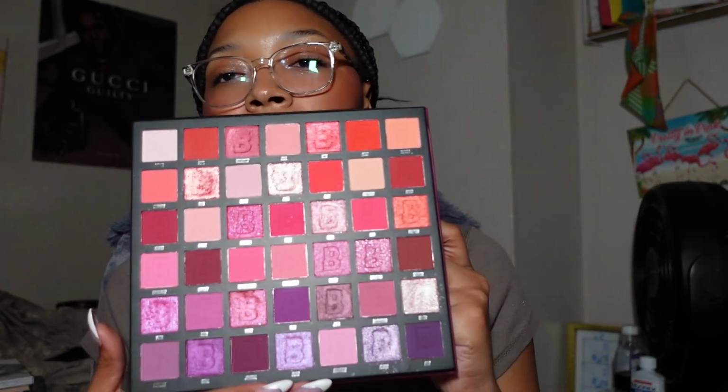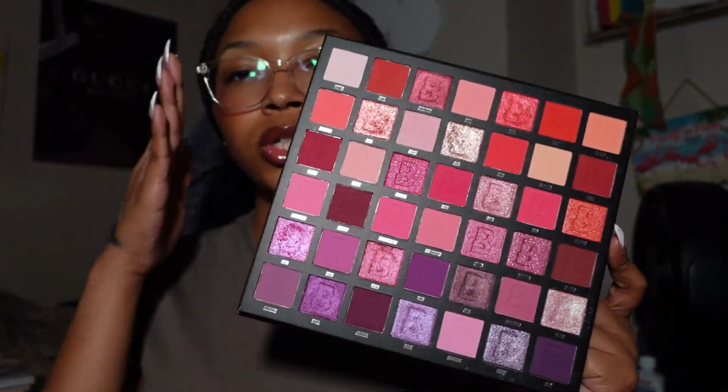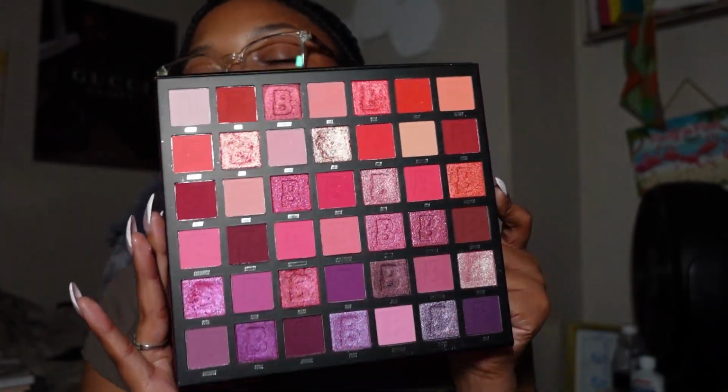Beauty Bay palettes. The Berries palette, y'all know I had this one in my other video. This one has all my pinks in it, all my essentials. Pink is my favorite color. It would be very delusional of me to not get this eyeshadow palette, because look at it, this is a pink lover's dream. I love this palette. It eats the girlies up.